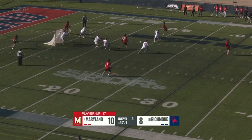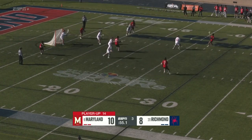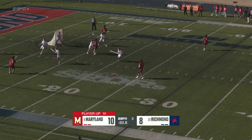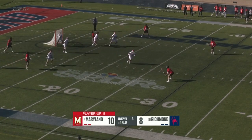Penalty was a push on Jeff Nugent. It's a 30-second call. Terrapins working around the perimeter for the moment. Malever has it.